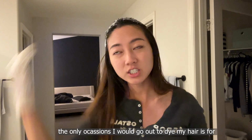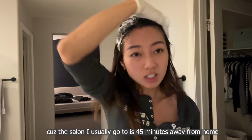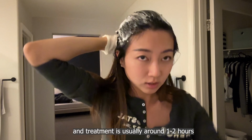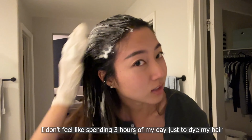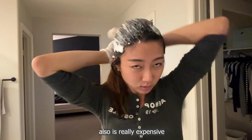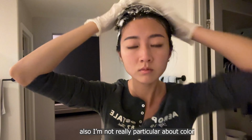The only occasion I will go out to dye my hair is for a wedding, big events, or traveling. Because the salon I usually go to is 45 minutes away from home, and the treatment is usually around 1 to 2 hours. Together, I don't feel like spending 3 hours of my day just to dye hair. Also, it's really expensive. So when I'm feeling like saving money, I usually just dye it at home.